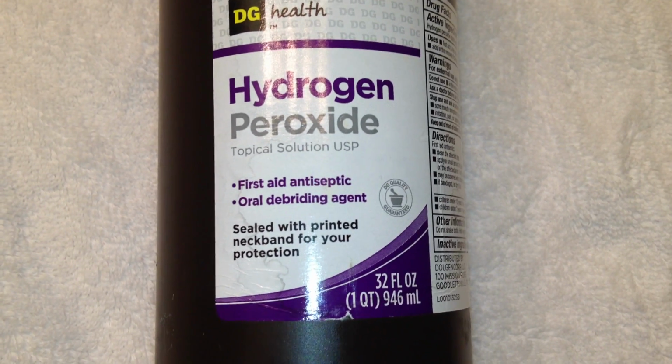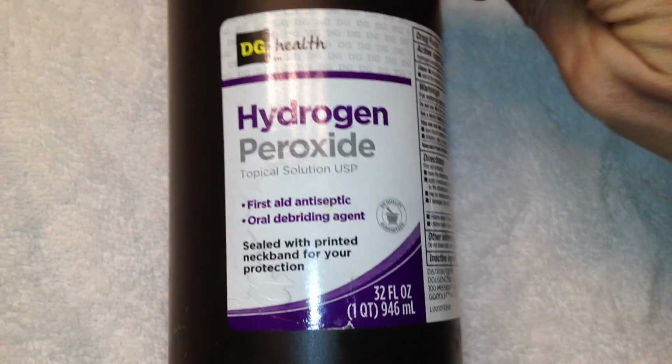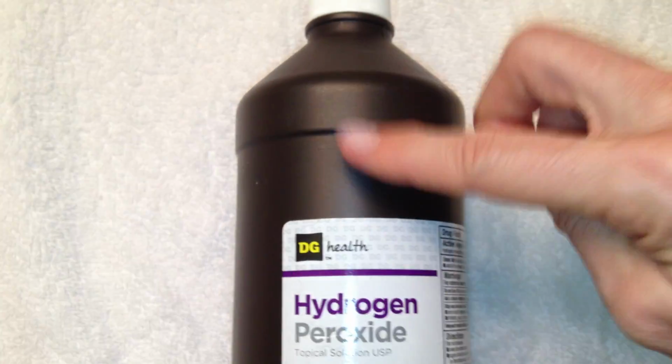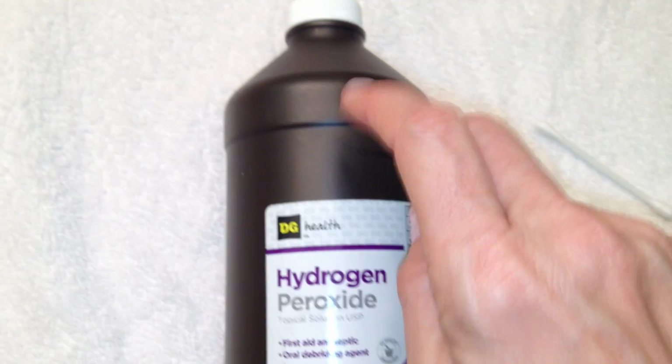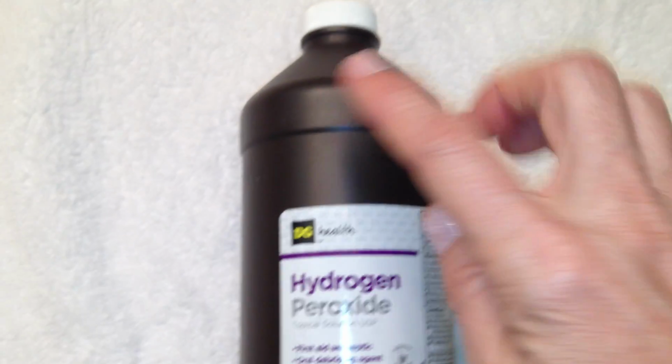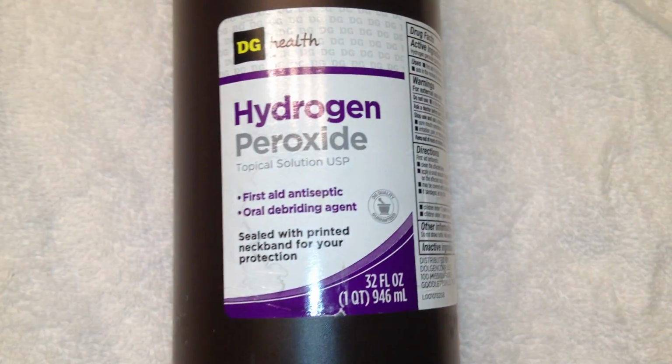I definitely want it in mine, and I always keep it in a dark bottle. Remember, if you're going to use it for cleaning purposes, spraying your countertops, find a dark spritzer bottle, so that it doesn't get exposed to light, so that it will retain its efficacy for a much longer time.